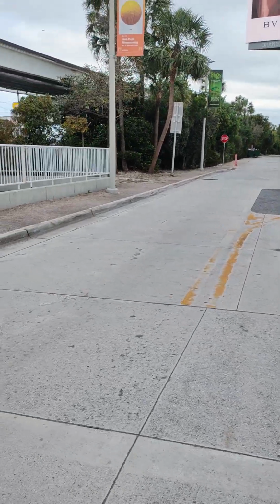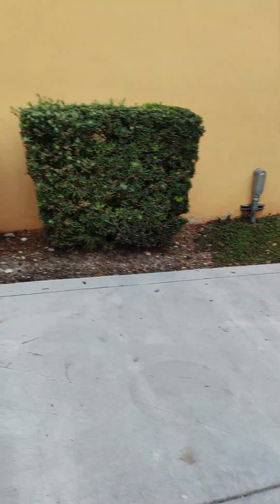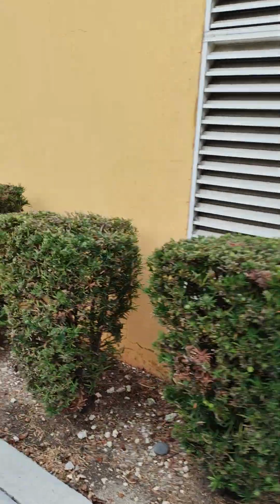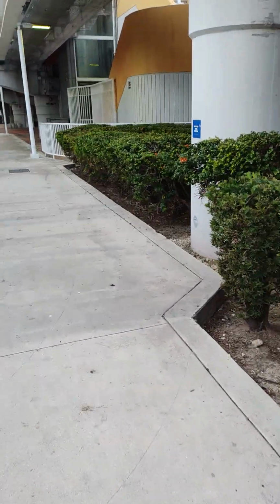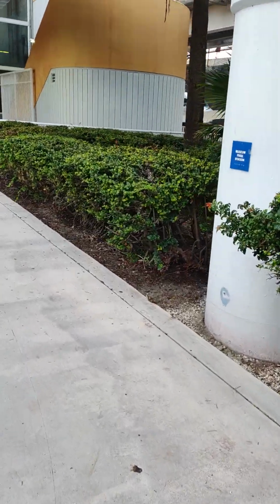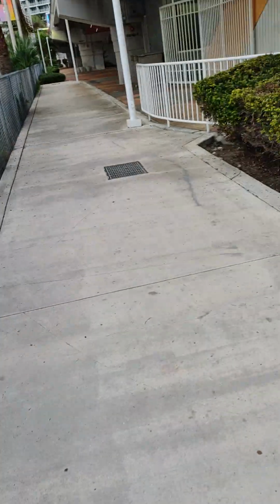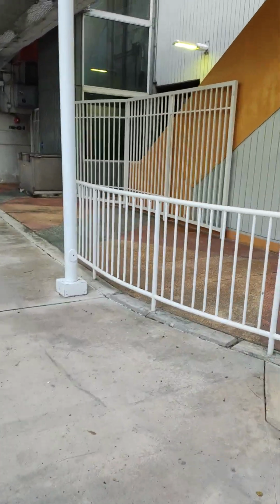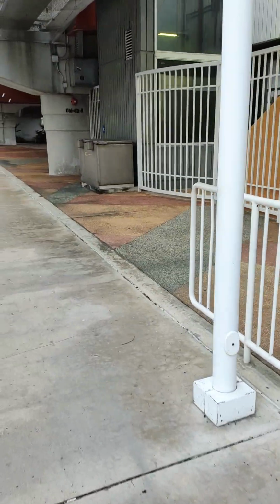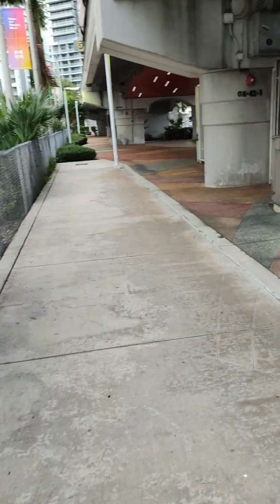And now remember we was over there at the sculpture trail. We are now heading to the Metro Mover, which is the Museum Park Metro Mover. And remember, this Museum Park Metro Mover station was formerly called the Bicentennial Park Station, but it eventually got renamed. It closed down when Bicentennial Park closed.